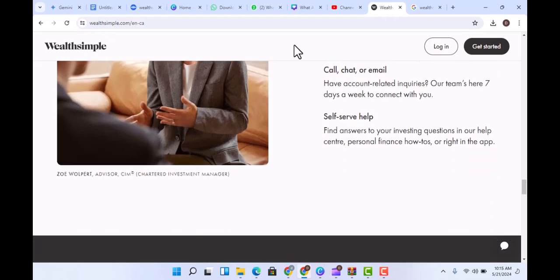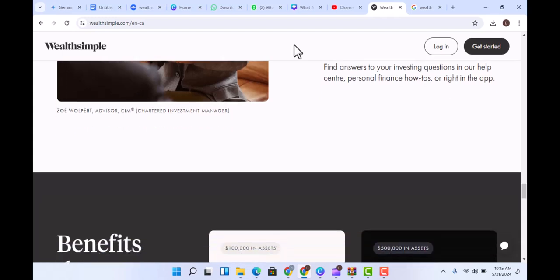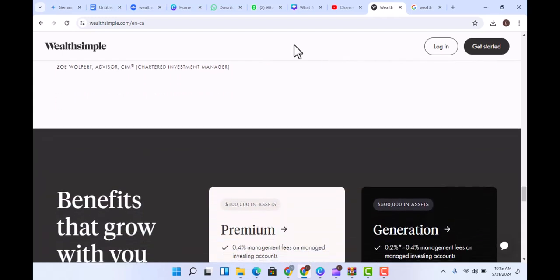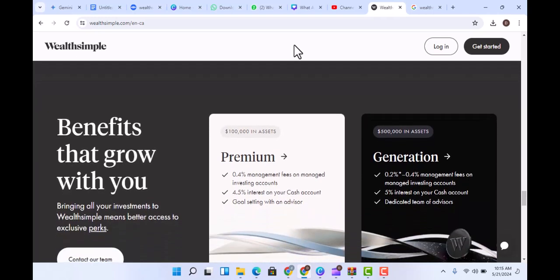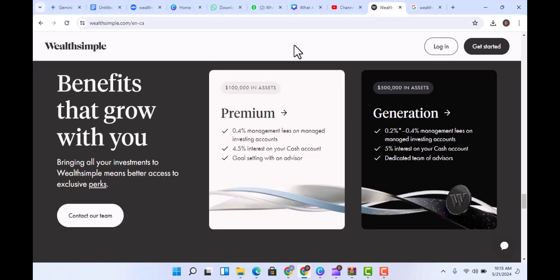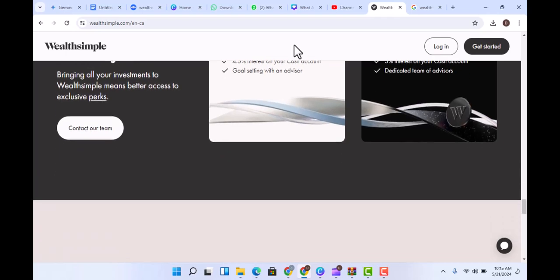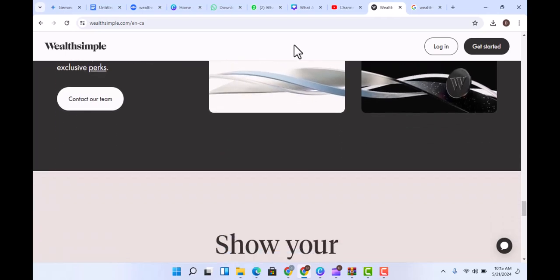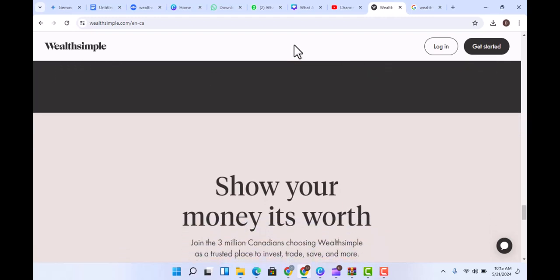Before I get into the specifics of the deposit limit, I want to take a moment to talk about what Wealthsimple is. Wealthsimple is a Canadian financial technology company that offers a variety of investment products and services. One of their most popular products is their tax-free savings account, TFSA. A TFSA is a type of investment account that allows you to grow your money tax-free. Now, back to the deposit limit.